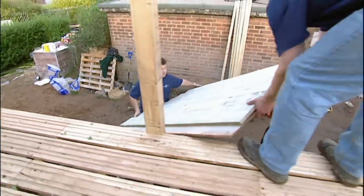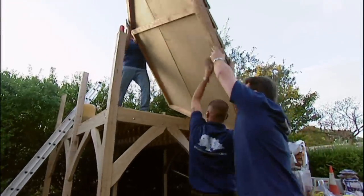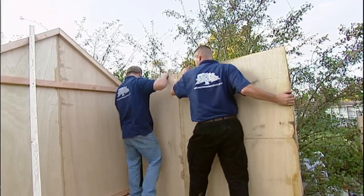The main body of the treehouse was made from 12mm marine ply panels. This provided strength and durability, but for appearance's sake, the panels were clad with soft wood boards.